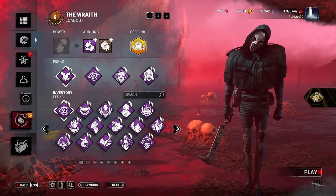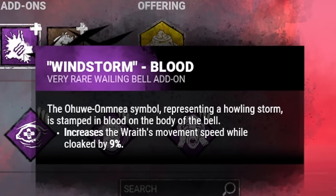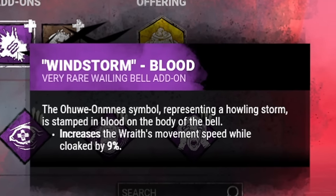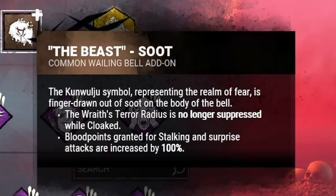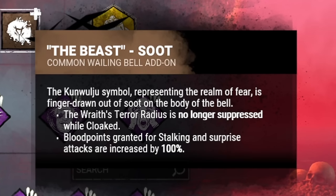My add-ons today are also super important. Windstorm Blood allows me to move 9% faster while cloaked, and the Beast Suit no longer suppresses my terror radius while cloaked, meaning I'm invisible, fast, and still get the benefits of my bleed perks. Let's do it. Ooh.